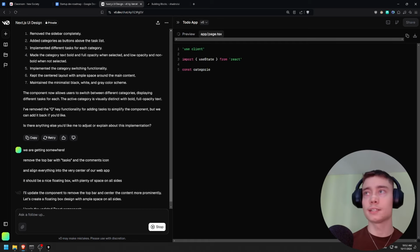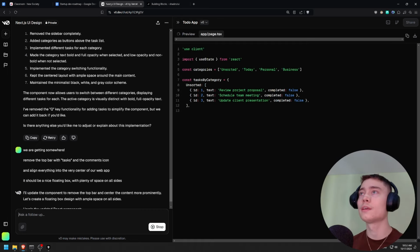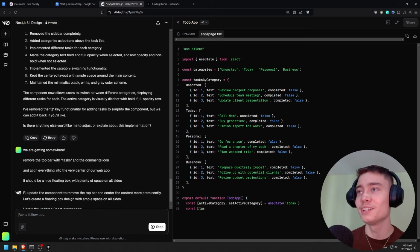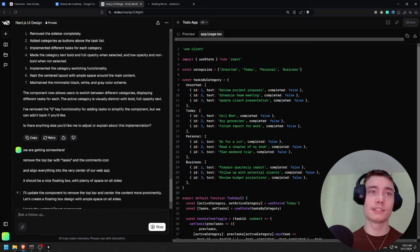I'm gonna add stuff like customizable categories and stuff like that later on, but now I'm building it for myself, and then I'm gonna release it to the public.